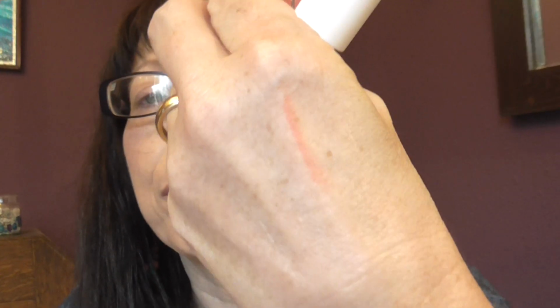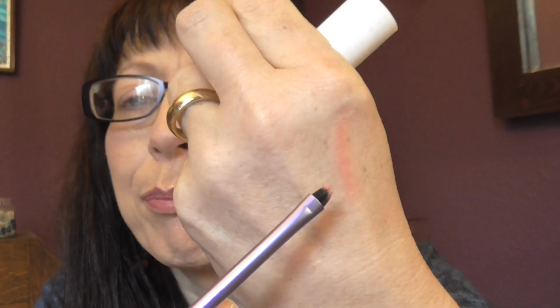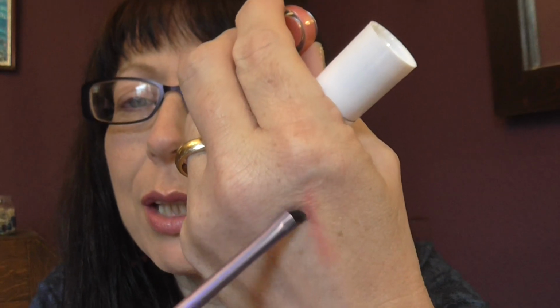Oh no, it's actually quite a dry formula. This could be a lip liner because it's really, really dry. And that would make a great lip liner. There you go. It's fairly pale, so yeah, that will make a brilliant lip liner. Right, so that's what that is, I think. But you only get a little pot, so it wouldn't be a lip gloss, would it? So yeah, it's a lip liner.